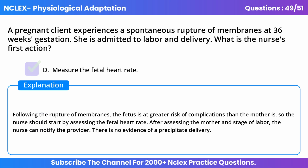Following the rupture of membranes, the fetus is at greater risk of complications than the mother is, so the nurse should start by assessing the fetal heart rate. After assessing the mother and stage of labor, the nurse can notify the provider. There is no evidence of a precipitate delivery.